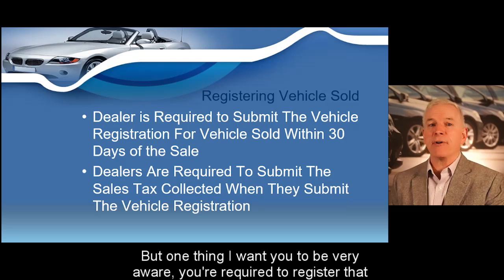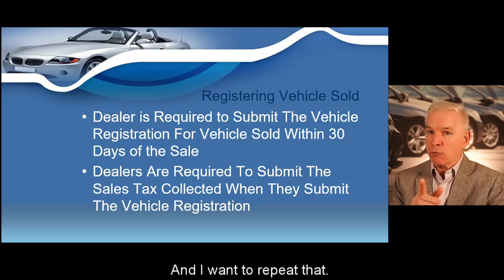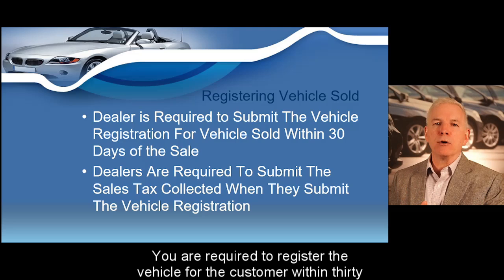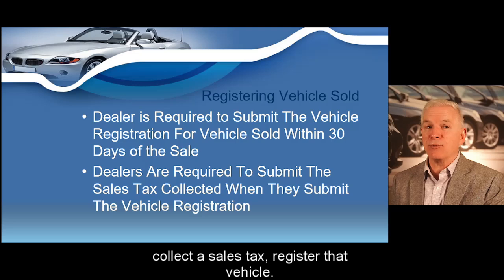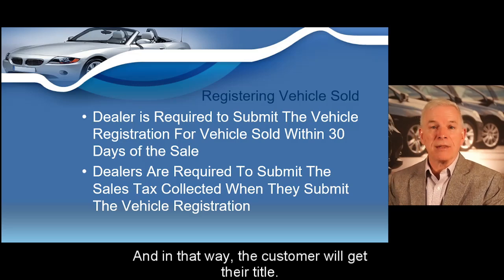But one thing I want you to be very aware of, you're required to register that vehicle sold within 30 days of the sale. And I want to repeat that. I'm going to go extensively into this in your dealer training course. You are required to register the vehicle for the customer within 30 days of the sale. So what we're going to do at that time is collect the sales tax, register that vehicle, and that way the customer will get their title.